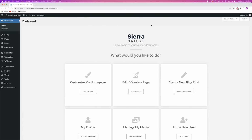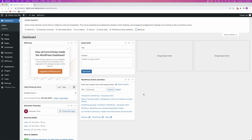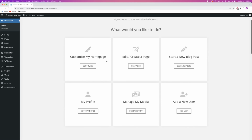Now, by the way, if you're not seeing this template right here, it's okay. All you have to do is go up to the top right corner and click on Screen Options. Make sure that this checkbox is checked for the welcome checkbox, okay? Because if not, instantly you see how it disappears and all I'm seeing is my regular WordPress dashboard. You have to check the box and then it's gonna appear. And then you can close out of screen options just like this.